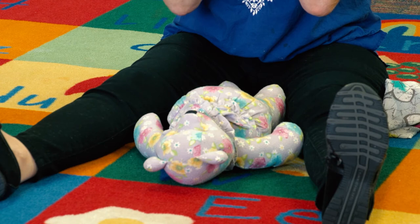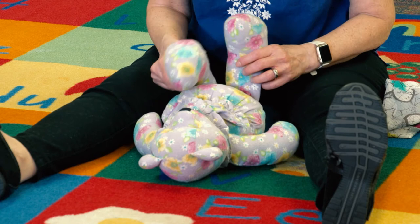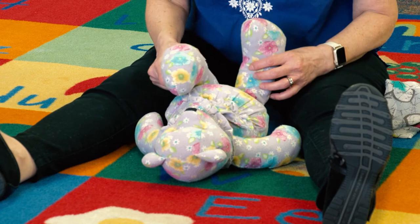Diddle diddle dumpling. My son John went to bed with his trousers on. One shoe off and one shoe on. Diddle diddle dumpling, my son John.